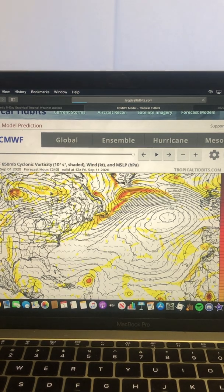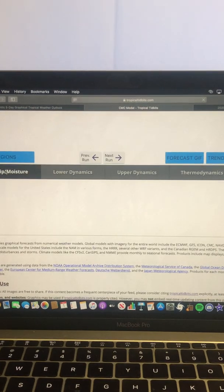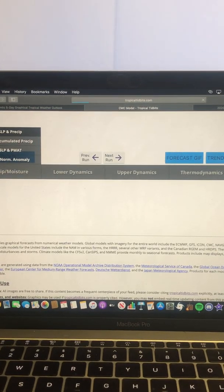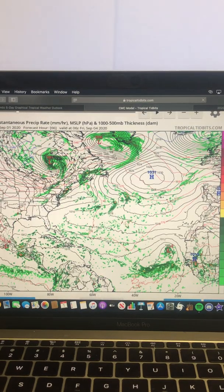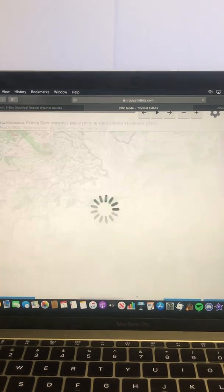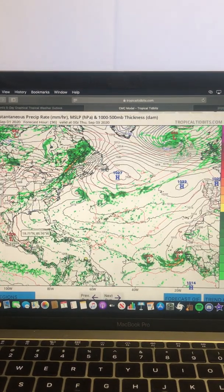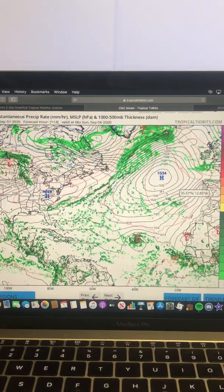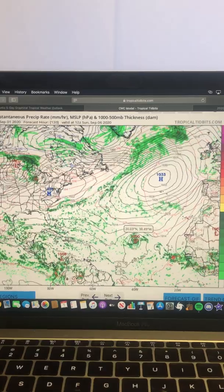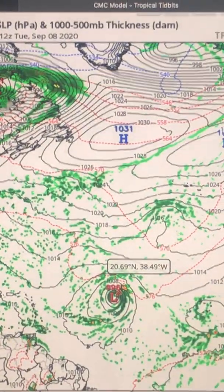Now let's look at the CMC model, and let's bring this back. Let's change this to MSLP and precip, so I can show you the precipitation. And alright, here we go. The CMC doesn't really show much of anything for Nana because it's such a generally small system. And then the CMC is very interesting with this second disturbance, shows it getting pretty wound up. Let's actually zoom this in so you guys can see what that looks like.